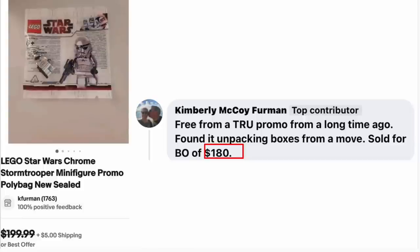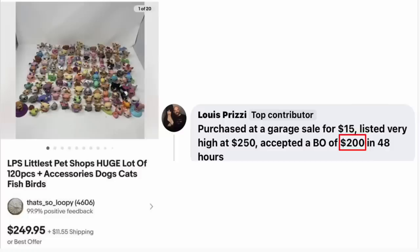We've got Kim Furman again. Free from a TRU promo from a long time ago. So Toys R Us. Found it unpacking boxes from a move. Sold for best offer of $180. This is a Lego Star Wars Chrome Stormtrooper minifig, sealed. Well, that's a fun find when you're unpacking from a move. Free, sold for $180.